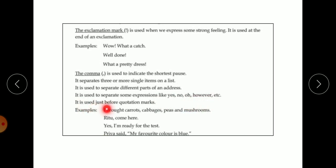It is used just before quotation marks. Quotation marks are, if somebody is saying something, आप ऊपर जो दो commas लगाते हैं, they are the quotation marks. Like these are the quotation marks, right? So before that also you are putting comma.